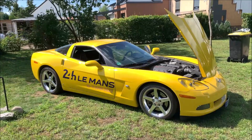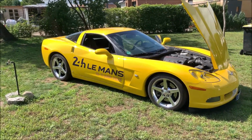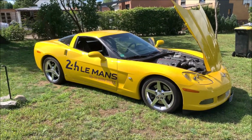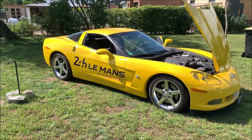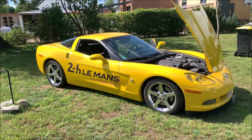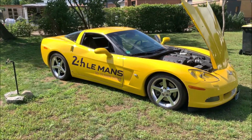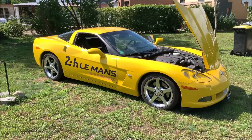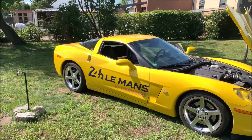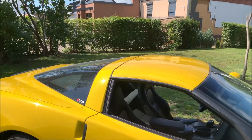So the Z06 is really a big step from the standard model that we have here, and it's really impressive to see how much trouble GM is going through to improve the performance of this car. So really nice. And the good thing about the normal Corvette like this one is that it has a Targa roof, so you can take the roof off and you can put it in the back.